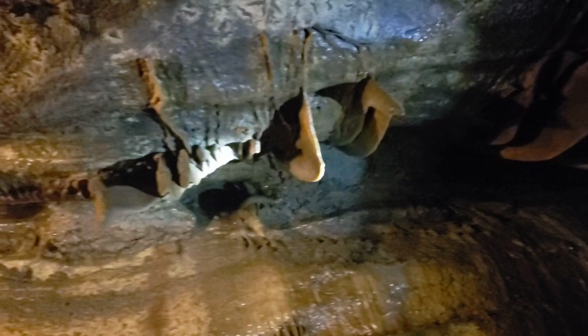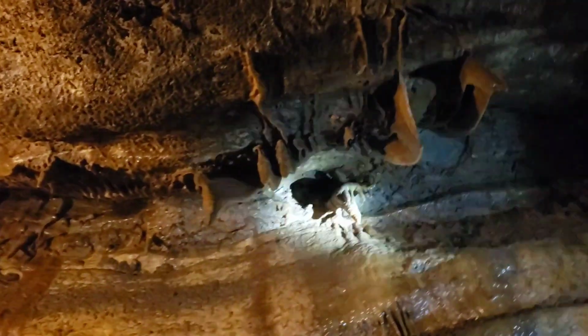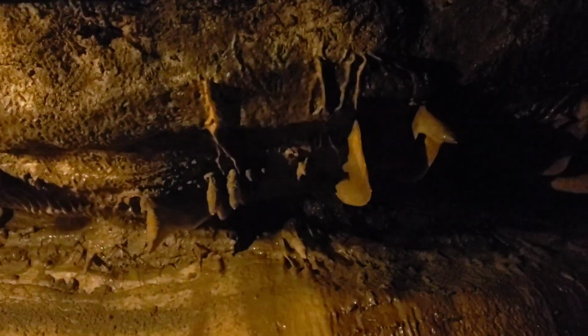Eventually they grow way out, water begins to drip on the outside, and then we get to see a carrot stalactite right here. We're going to come up on this platform here. That light was a good telling us we're approaching here pretty quick, so I'll give you guys a chance. Make sure you get those out.